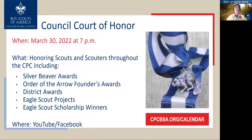Okay, Council Court of Honor is March 30th. Just keep your eyes peeled for this. This is going to be awesome, a great way to honor all of our amazing scouters throughout the Cascade Pacific Council. We've got tons of awards, Silver Beaver, Order of the Arrow, District Awards. We're going to talk about Eagle Scout projects and our Eagle Scout Scholarship winners. Super excited to share that. That's going to be on YouTube and Facebook, and you can get a link for that.